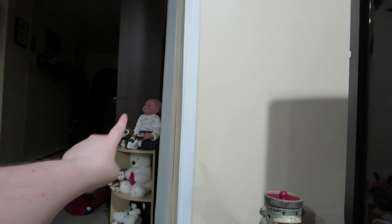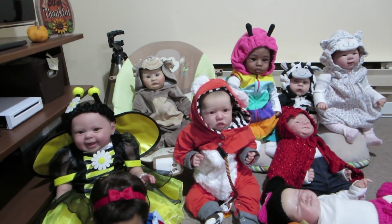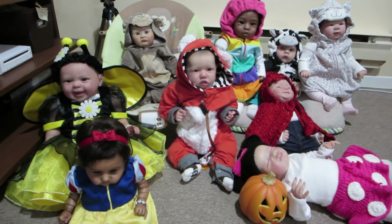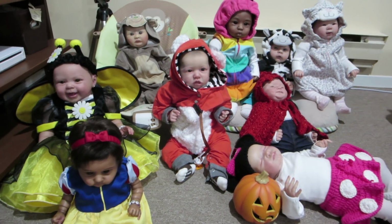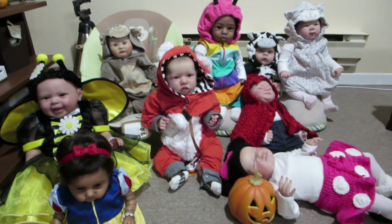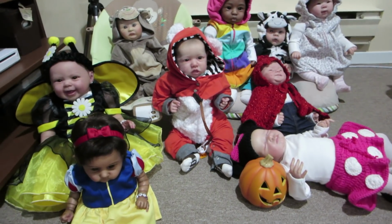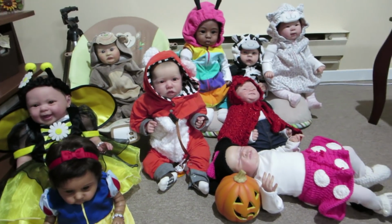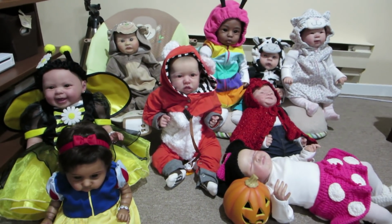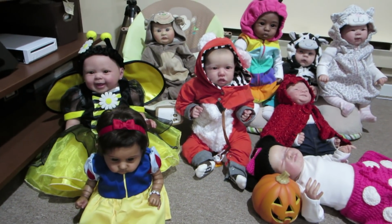So she will be gone, so then I will be down to 10 reborns, which is kind of around the number I want to leave it at. No more than 11, I say, in my collection for reborns. And then I have my American Girl dolls, which I have sort of a limit on how many of those I want to have as well. Like I said, I still have 1 to 3 more American Girls that I eventually want to add to my collection, and then that's kind of where I'm going to cap it on those.